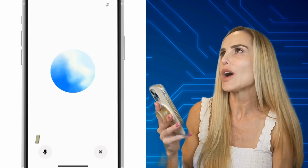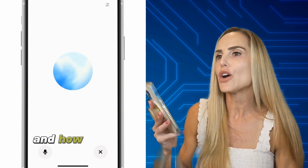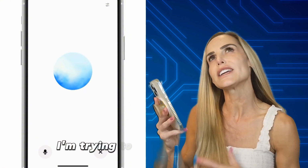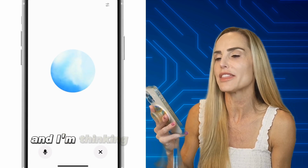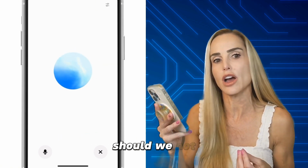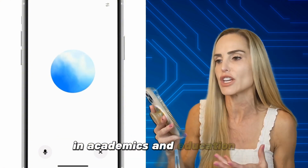So I have this event coming up for parents of K through 12 students and how they could use generative AI in their lives. I'm trying to think through ideas. And I'm thinking, should we talk about AI detectors? Should we not? Should we talk about the broader implications of generative AI in academics and education?